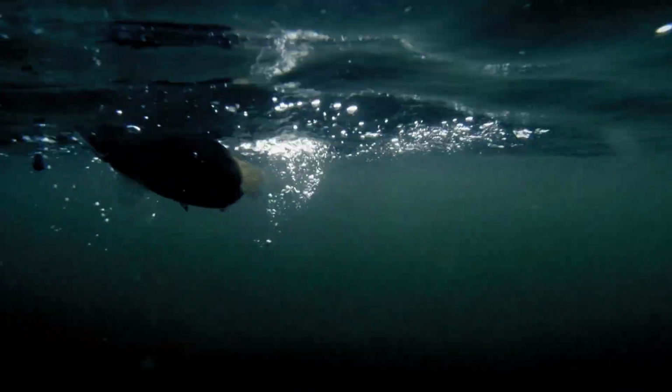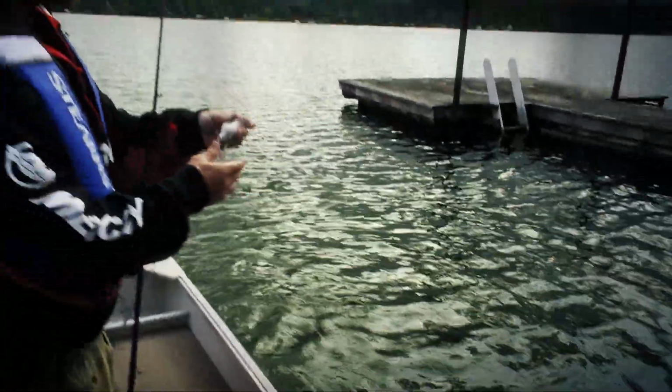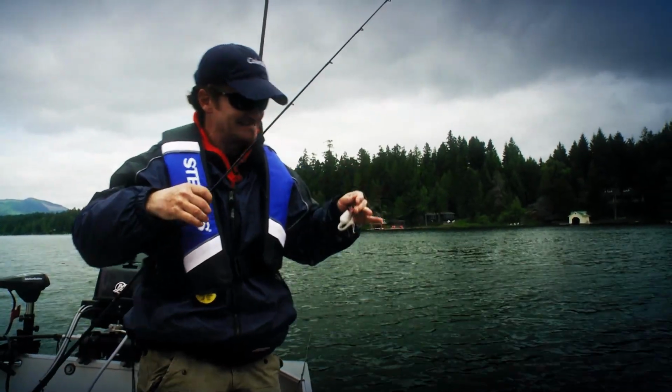The point we're trying to make here is, if you plan on traveling throughout the province, across Canada, or anywhere else the smallmouth bass live, the basic fishing tactics that you use successfully on your home lake should work elsewhere. Don't be intimidated by the geographic location. Smallies love to hunt and eat.